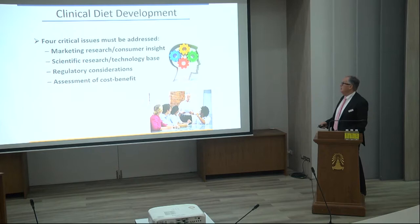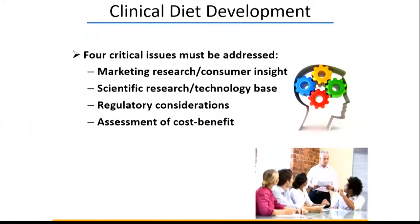And part of that marketing research will involve consumer insight, the interaction of consumers with the company or with veterinarians to let them know that their dog or cats are having problems in this or that area. So that's one piece. The second is the scientific research and technology base has to be there. We have to have some basis for moving forward in putting together dietary platforms of a clinical nature.